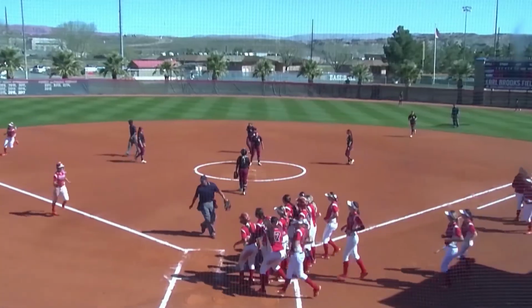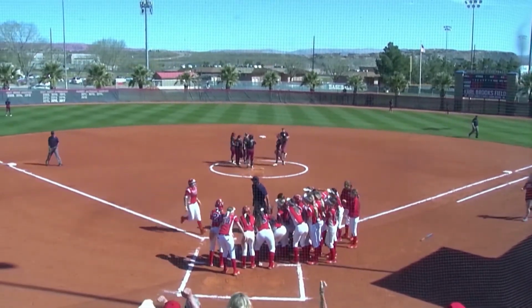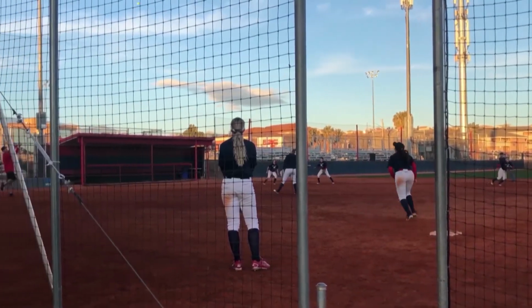My favorite thing about being on this softball team is really the unity that we have. I'm friends with every single one of them, and I know that if I need anything, they have my back, and so it's really just like a big sisterhood. That's been so great about coming to Dixie and being on this team, is just how close everyone is. Women's softball plays the University of Hawaii at Hilo at Carl Brooks Field on February 5th at 2 p.m.